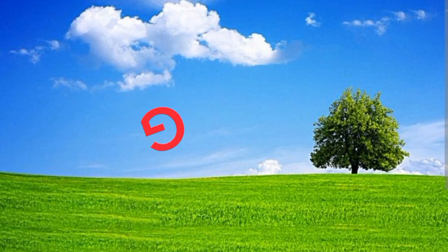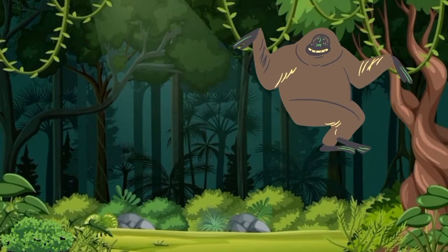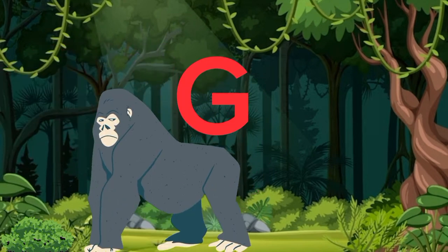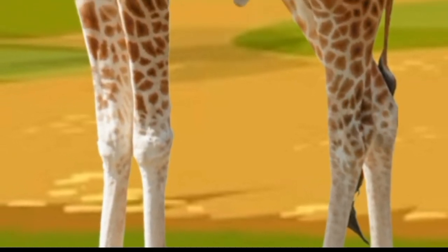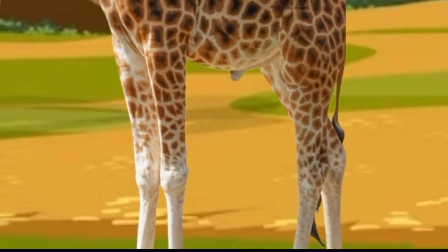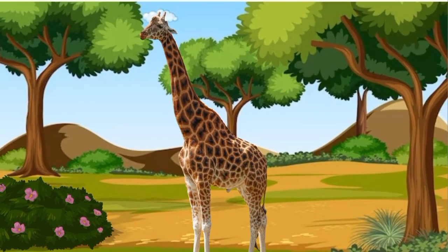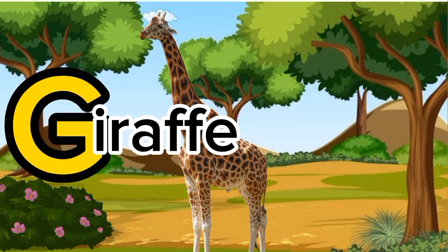Next comes the letter G. G. Look, a gorilla. Gorilla is playing in the jungle. G is for gorilla. Whoa, what a tall animal. What is it? Oh, it's a giraffe. G is for giraffe.